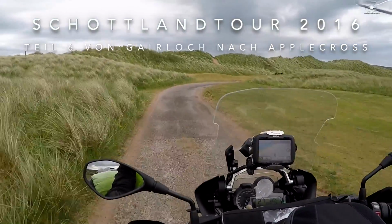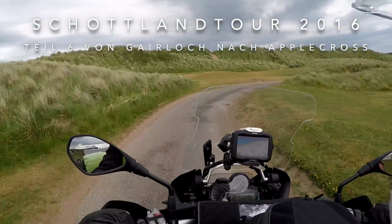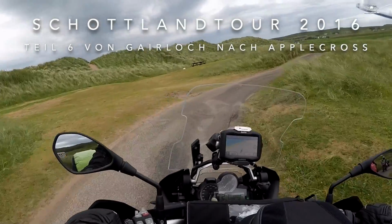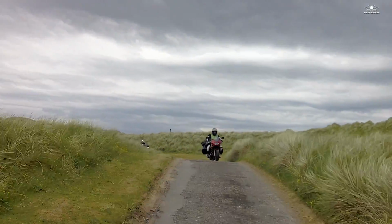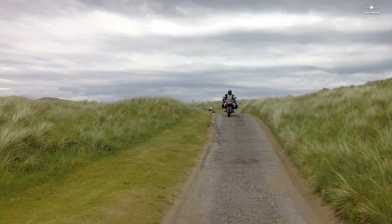Welcome to our motorcycle tour of Scotland from summer 2016. We started at Gairloch at the camping park, and our aim is first Applecross.